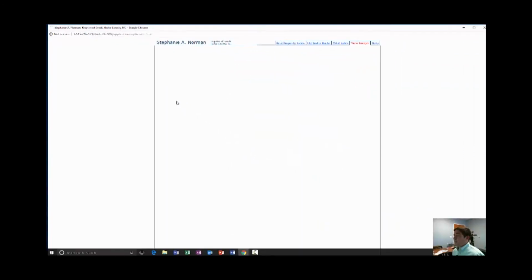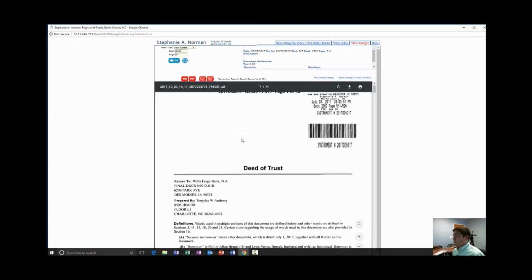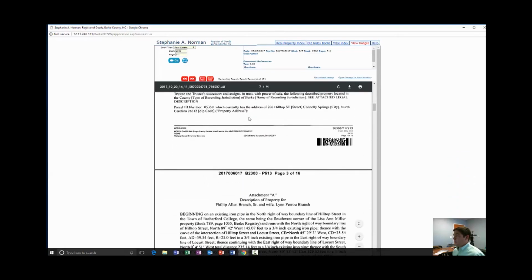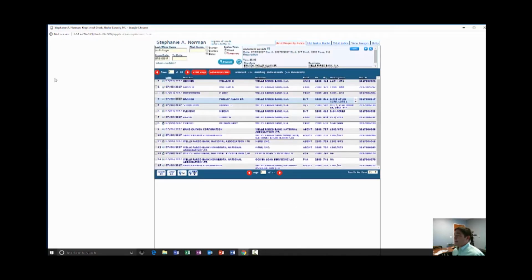Double-clicking a search result will automatically take you to the View Images tab with the image displayed. You can always easily get back to your search results by clicking on the Real Property Index tab.